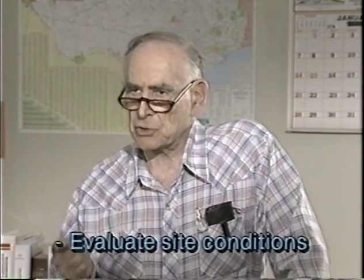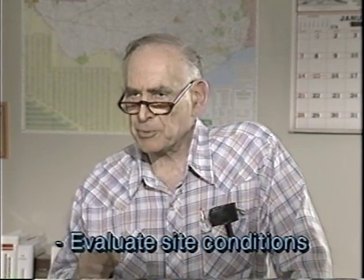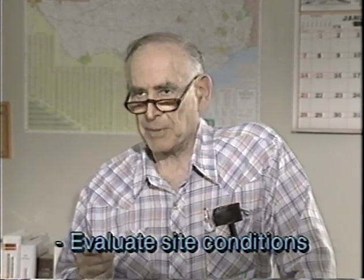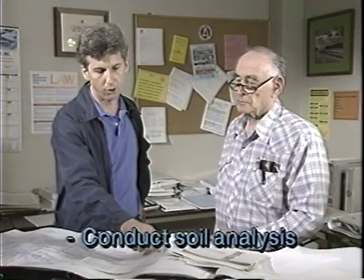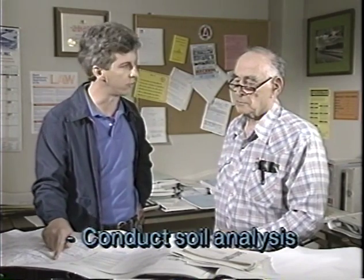Okay, let's see how our plan is shaping up. We're going to evaluate all of the site conditions all along the route. Anything that could have an impact on this project, from heavy traffic to water runoff to the possibility of running into hazardous waste. We're going to do a thorough soil analysis all along the way, too, because we know we'll be running into a combination of good dirt and bad dirt.